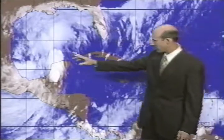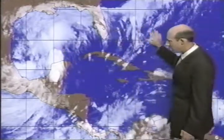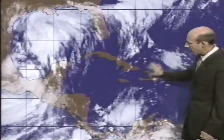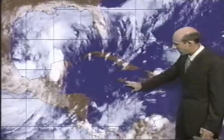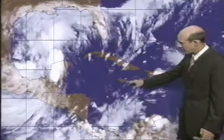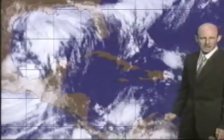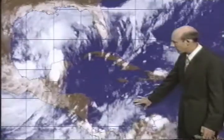Now here's the system, our tropical depression. We have a big trough of low pressure in the upper part of the atmosphere sitting right down through here over Hispaniola and down toward the islands. You can see a lot of shower activity down here is associated primarily with that upper level low pressure system, so we're not too worried about this.